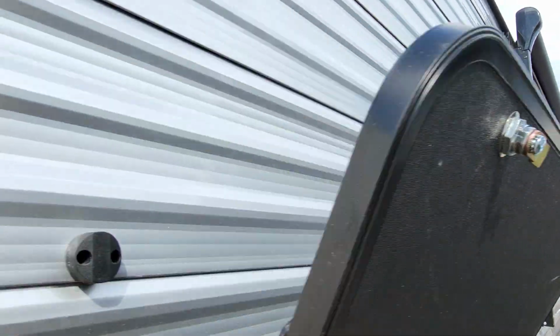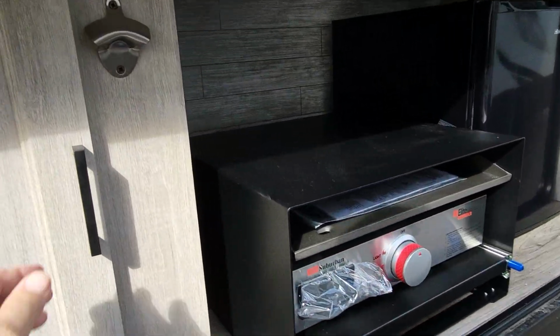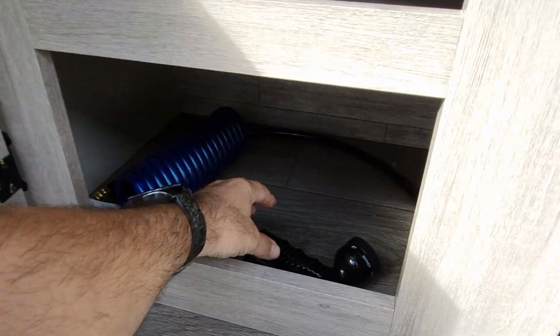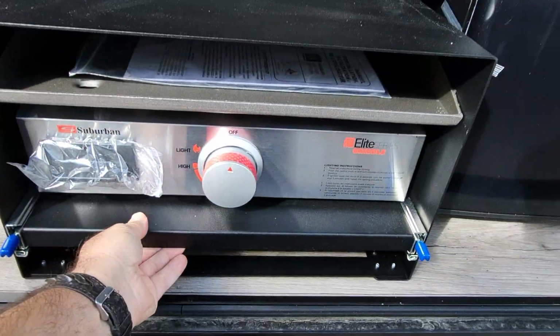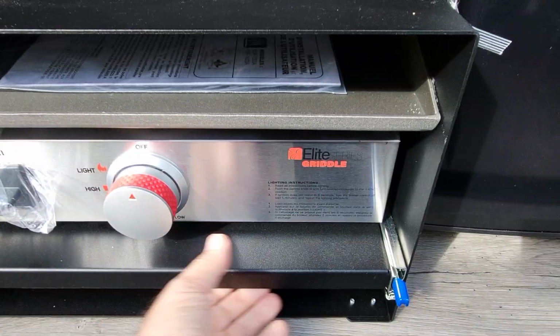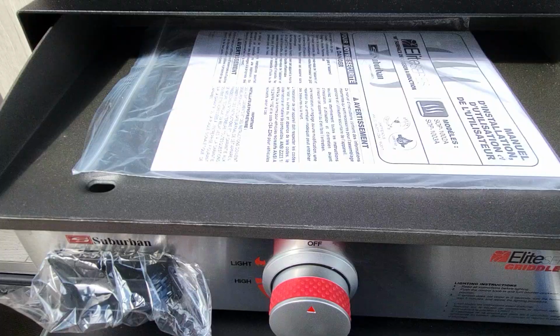Again, just magnets up and it's going to stay there. Bottle opener, storage. This is for the spray port on the outside. Then you have, well, got to push these down, see if I can do it. I can't do it with one hand. All right, well, maybe. Got it.